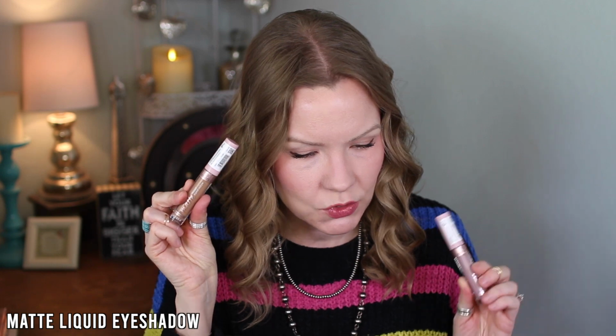So I got 2 different shades. This one is Lavender Love, which is a cool toned mauve. And then this other one I got, there's 3 different shades it looks like. This one is Toasty Temptation, a toasted tan. So I actually have both of these on right now.